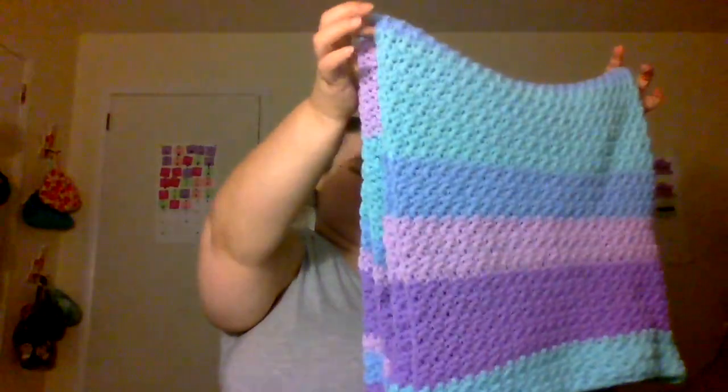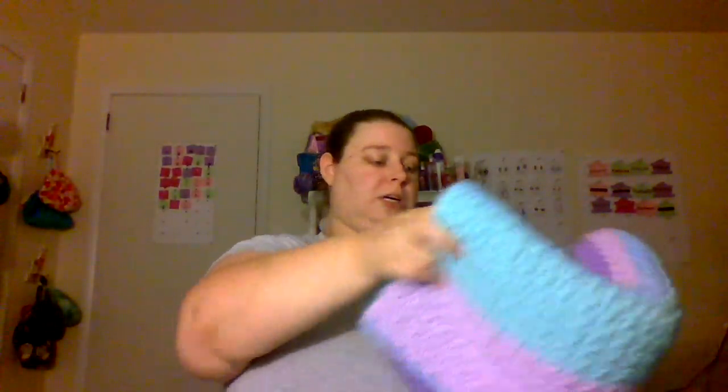So this stitch pattern was from Pamela's Adoring Crochet. She did the essential crochet sweater, and it's basically you start with a double crochet, then you do a single crochet, double crochet all the way across, and then on the way back you always start with the double crochet and you end with the single crochet. And I used a random number generator to figure out my rows, how many rows of each color I did, and what order the colors went in.